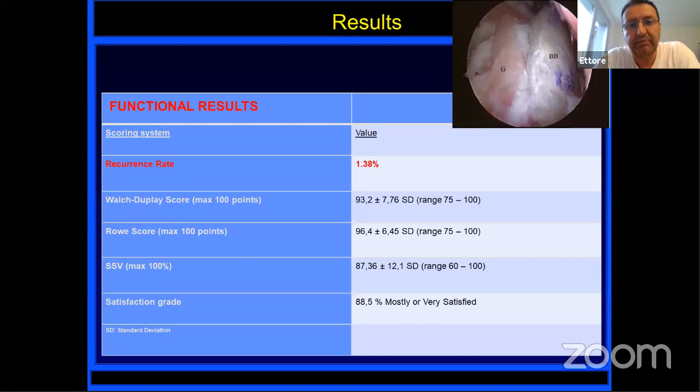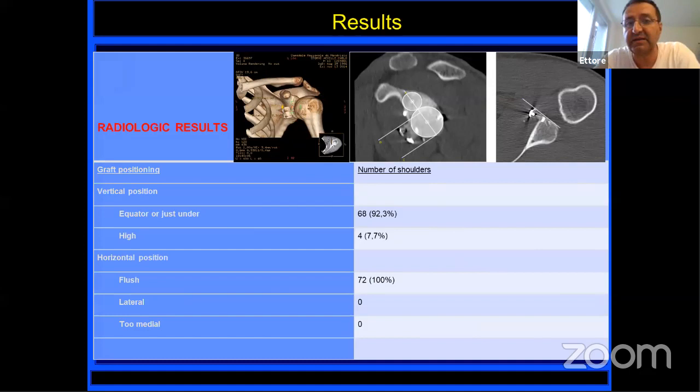And in France and in many other countries, in this patient, they would do a Latarjet, but Latarjet can be a very difficult procedure, challenging and risky. This is not risky, because you've seen I'm just working through the rotator interval with classical arthroscopic portals.